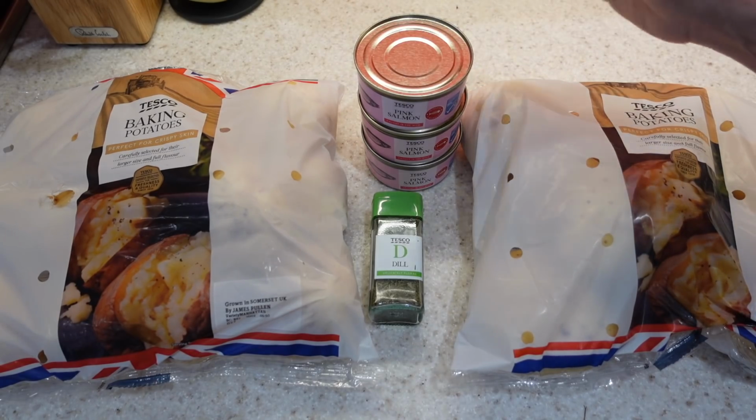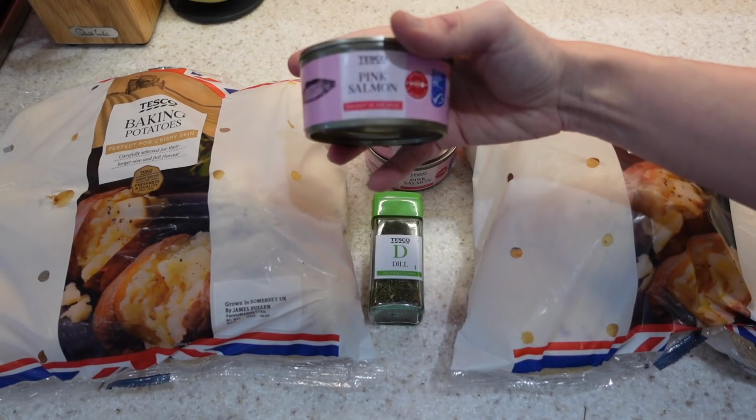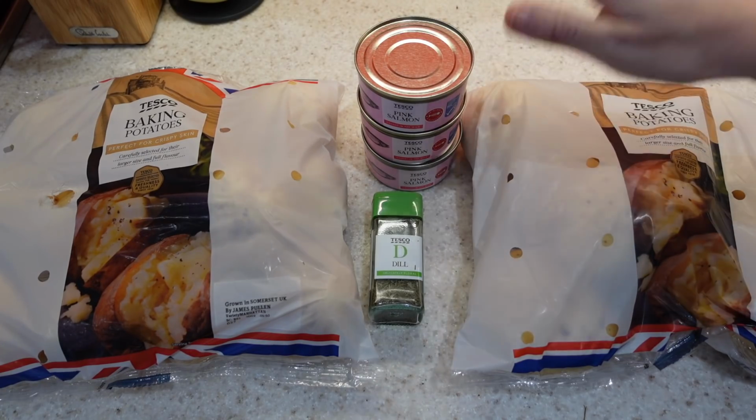I can make this for the kids, and also you can make up quite a big quantity and then put them in the freezer and then just take them out whenever you need them. So that's why I always like to buy 3 tins, because that does make quite a lot of fish cakes. So yeah, a really, really easy, simple dinner, but it's very delicious as well.